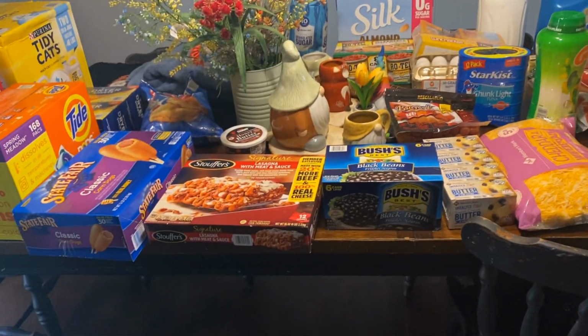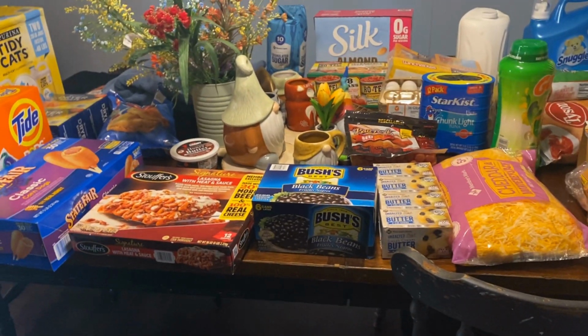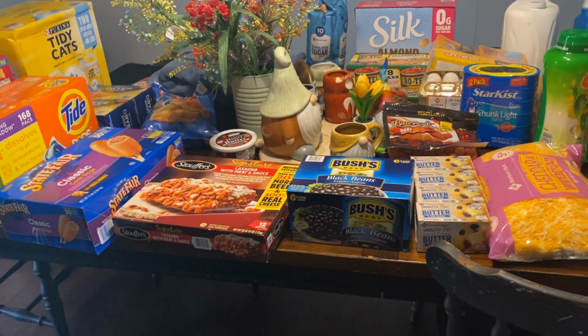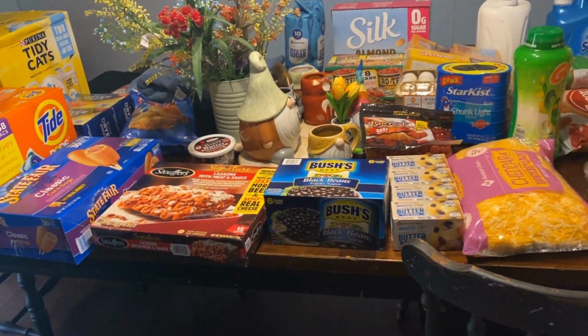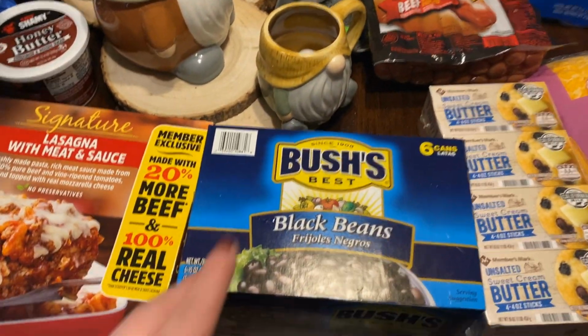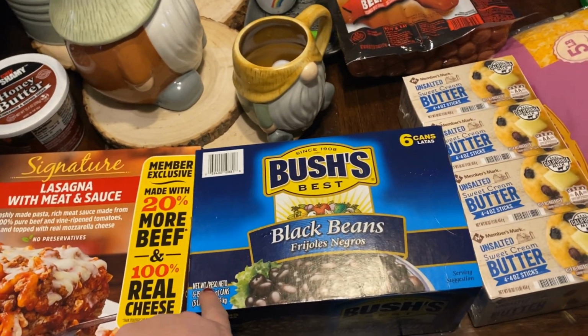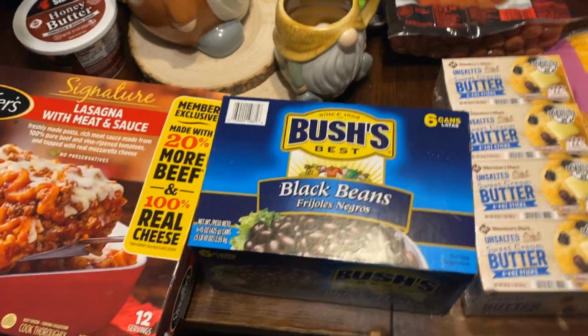My $500 Sam's haul. We haven't been to the grocery store since the last food haul I did, so that's why it was so expensive, but I'm gonna go over it real quick. I don't have an assistant today, but that's okay. I did it at the grocery store. We got black beans. Y'all don't mind my nails. I use these in chili and I use them in sausage casserole.